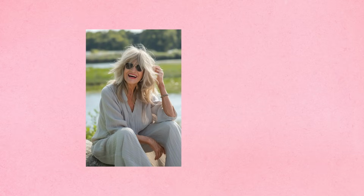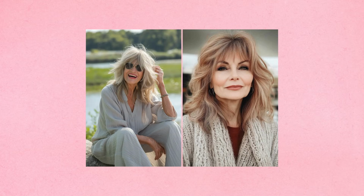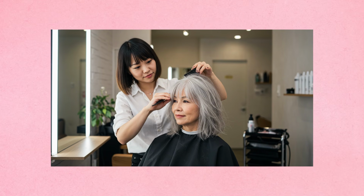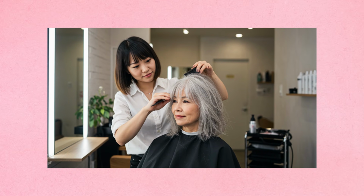Another reason wispy bangs are such a favorite is how forgiving they are as they grow out. Unlike blunt bangs, which can look messy and uneven when they are past their prime, wispy bangs transition seamlessly into the rest of your haircut. This means you can stretch your salon visits a little longer without worrying about your bangs ruining the shape of your hairstyle. Many women love that, even if they decide to grow them out completely, wispy bangs blend naturally with layers or can be tucked to the side without fuss.